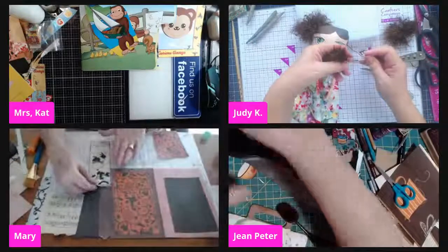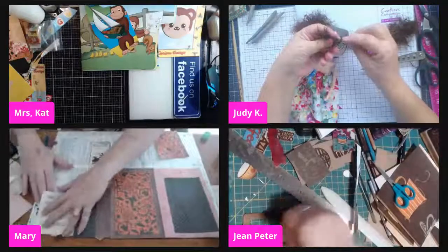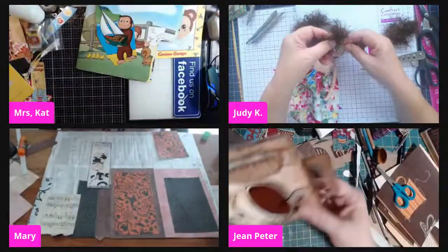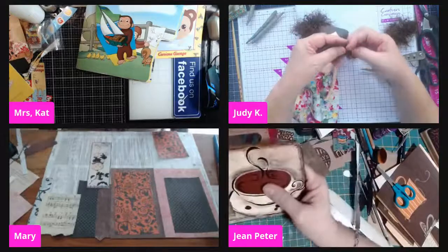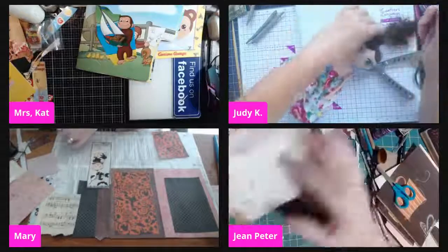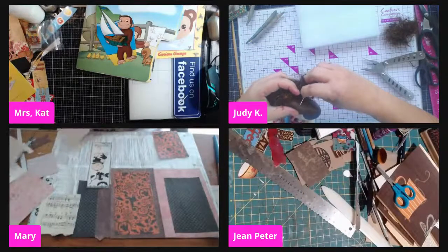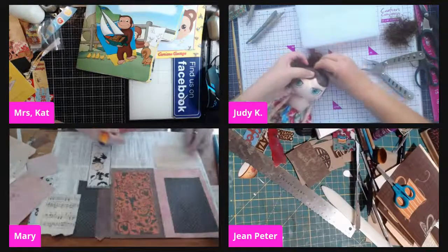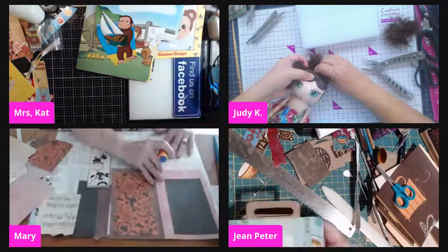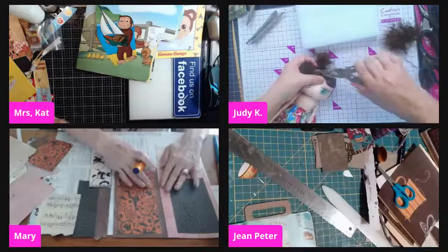I hope everybody has been enjoying all the crafting and the conversation. They've been having good conversations in the chat. I've been watching that, which is fun to watch. I'm afraid to try to comment because I'll lose it. I'm really doing surgery. Sewing on hair.